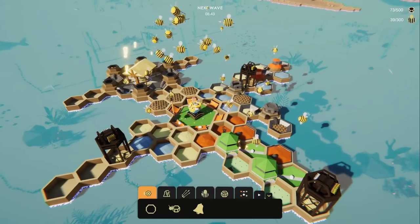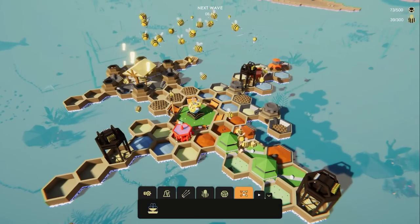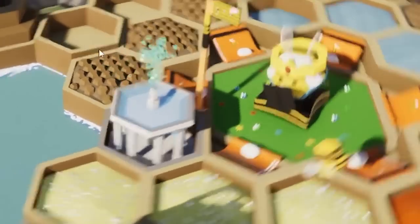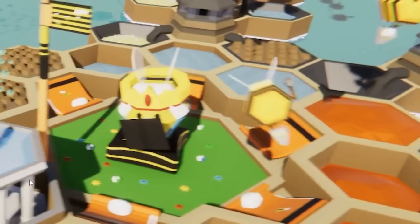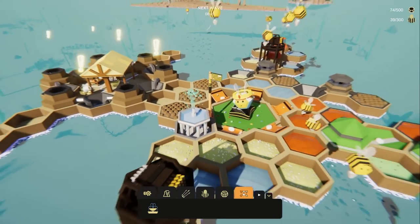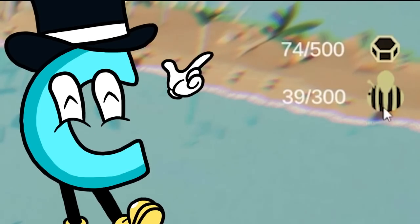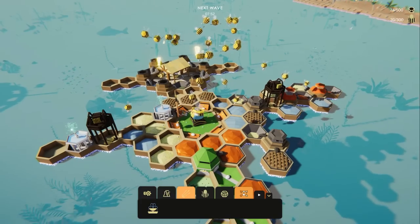Let's see, what does that fountain do? Just like to celebrate our superior bee kind. And poop. There you are, your royal highness. Does it please you so? She's just reading her book again. Okay. She's a busy lady. She's pooping out a baby like every 30 seconds. Look how many bees we got though. 39. Awesome. Try and get to 50 for the next attack.